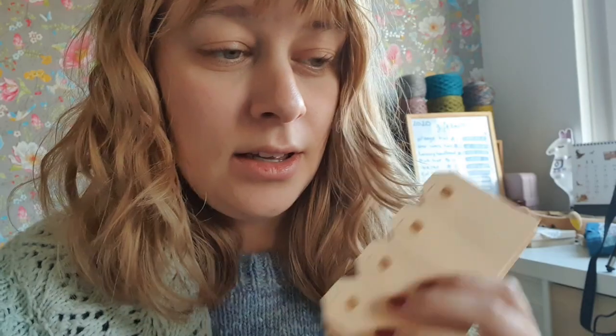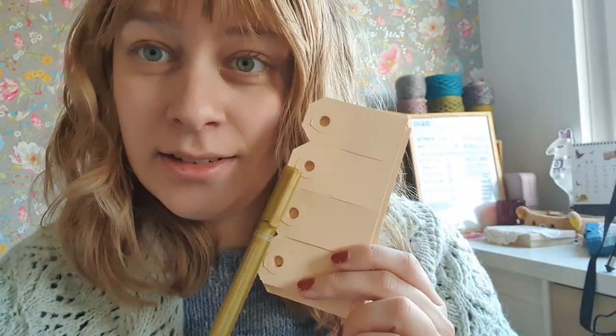I have to whisper because this is a secret. I've also been making an advent calendar for my boyfriend. I've made these little fabric pouches of some fabric that I had, and I've wrapped a little gift in there. And now I'm going to write the day on a tag and then attach it with some string.